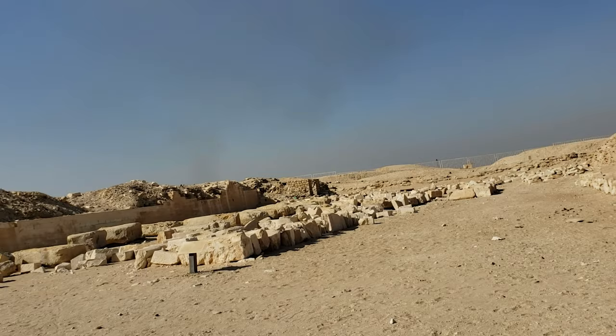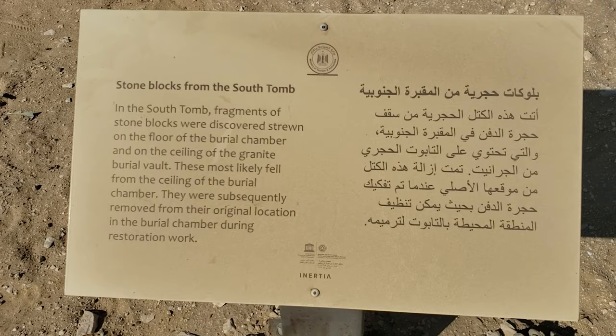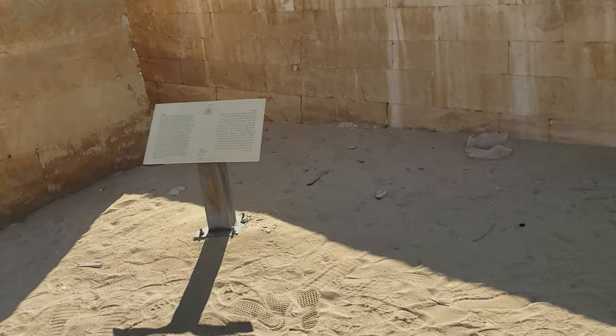These are the remains of the mortuary temple, where the daily rituals and offerings to the dead pharaoh could be performed. The Serdab is here on the northern side of the pyramid. It is a fully enclosed structure that has a statue of the pharaoh representing his ka. This helps the pharaoh witness the temple ceremonies.